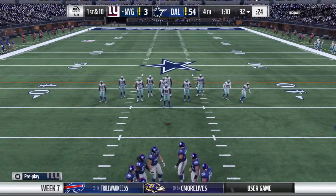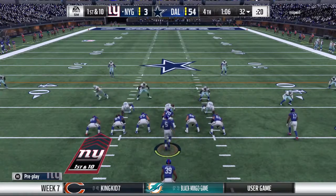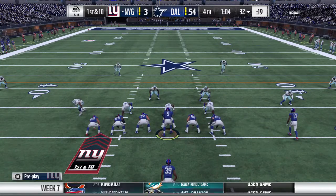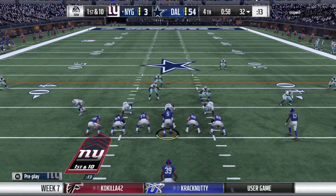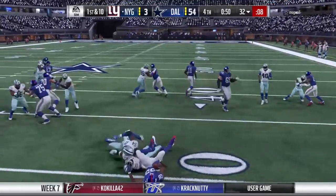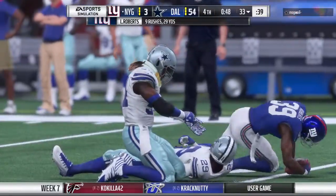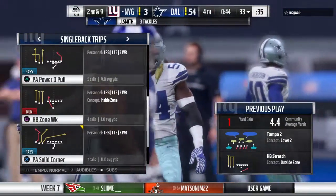And a new set of downs here after picking up the first on the ground. All right, here we go. 3-19. Watch it now, Barney. They'll keep it on the ground. Roberts. And he'll get this up only to about the 33. Credit him with a 1-yard gain there to make it 2nd and 9.